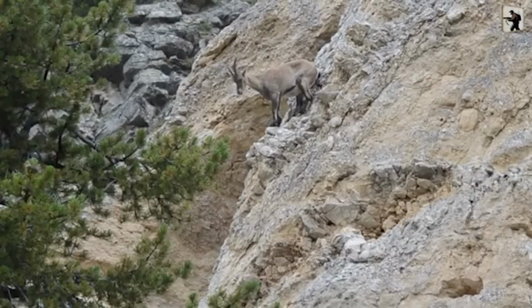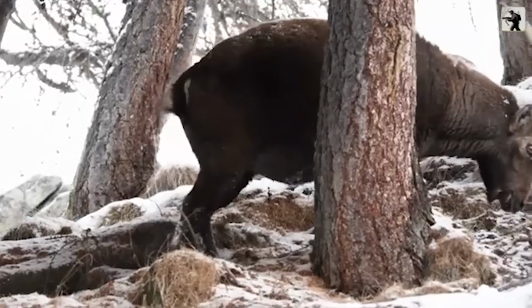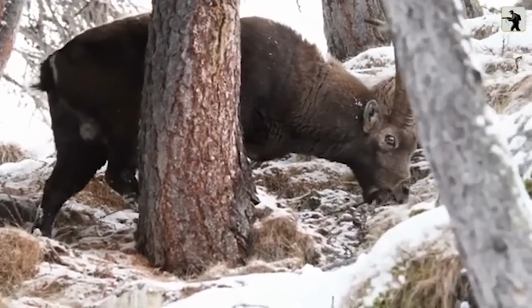Together, these physical traits make mountain goats well-suited to their rugged environments, enabling them to thrive in some of the most challenging terrains in North America.